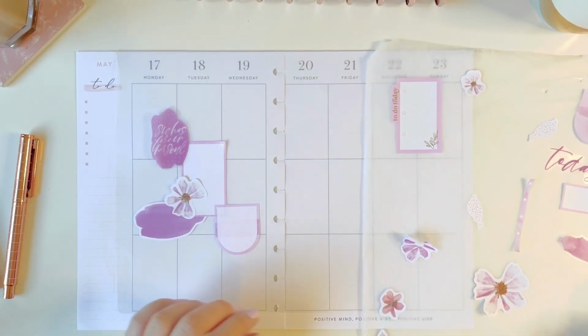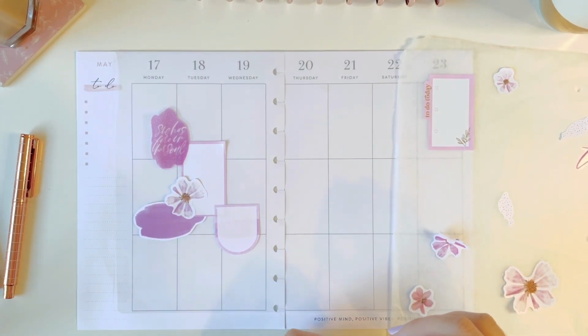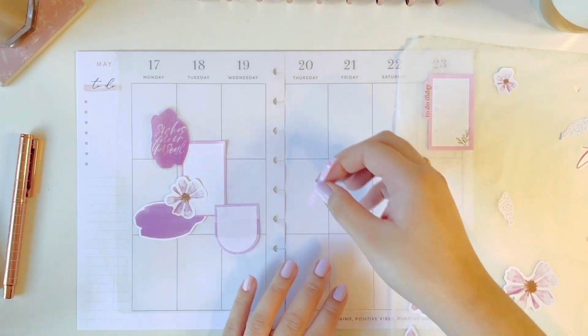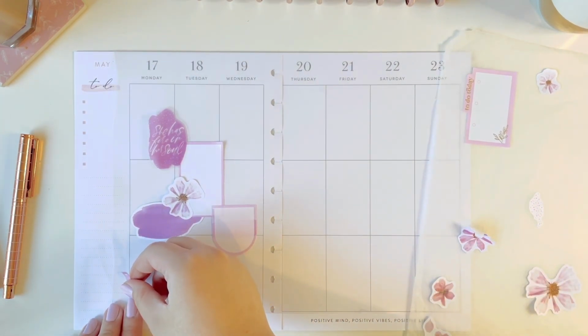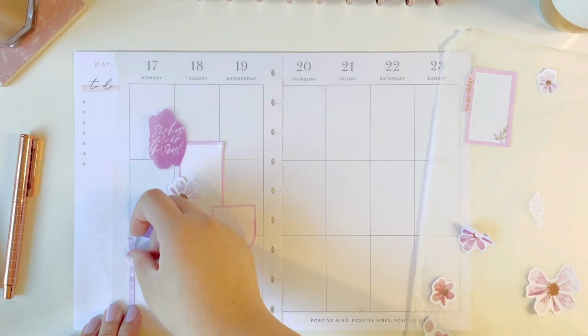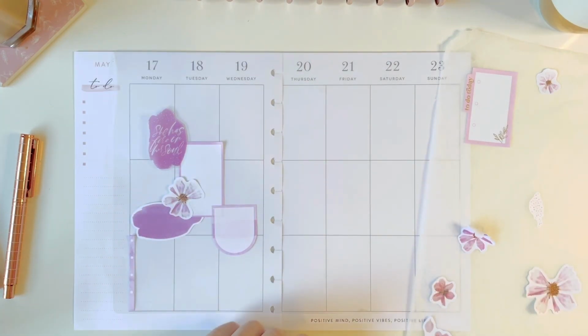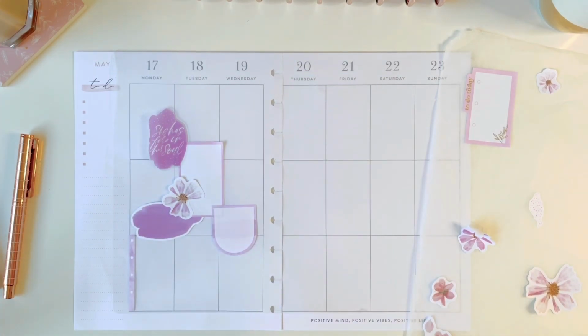Now that I've added that little flower, I think I've got a pretty good little cluster for this page. I like that it's taking up quite a bit of space, but there's also some white space there as well, and it's not too boxy, and it's a bit irregular, which is what you want. These pressed floral stickers are some of my absolute favorites.